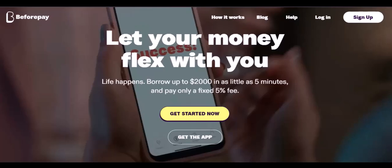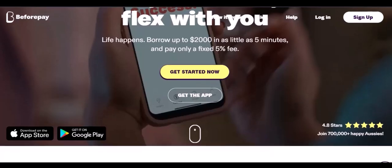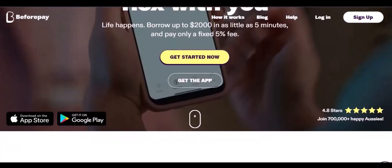Consistent use. The more you use Beforepay responsibly, the more likely you are to increase your borrowing limit. Regular, small advances can demonstrate to the app that you're a reliable borrower. Early repayments. Make a habit of repaying your advances as soon as possible. This shows financial discipline and can lead to a higher credit limit.